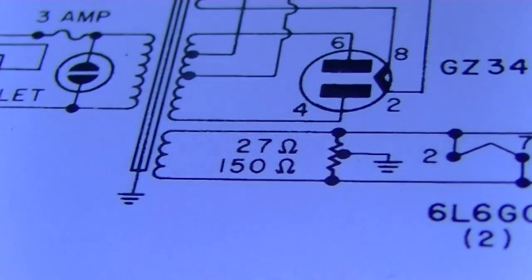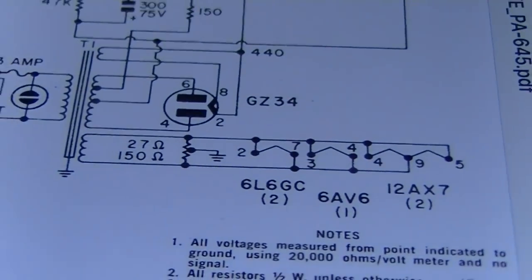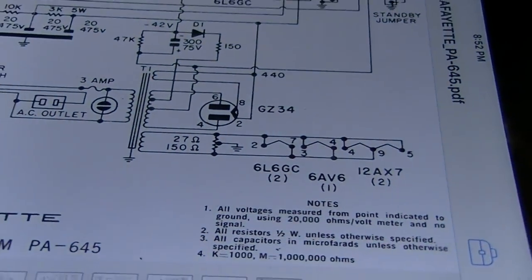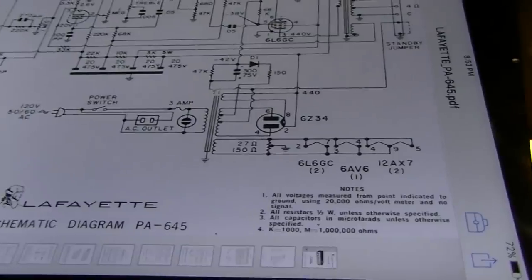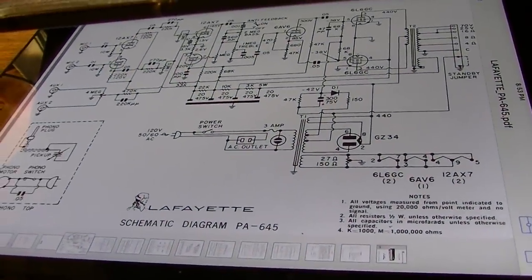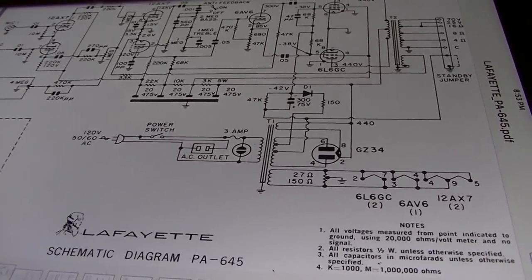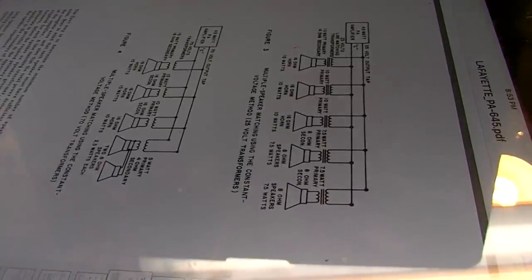Neither of those are actually tied to ground, so it would not surprise me if this thing got some really intermittent noise issues, especially if you sat this thing up on top of a cabinet or something and started rocking out with it. You would probably get a lot of intermittent noise issues. And just not to have the... whoops. I don't know what happened there.